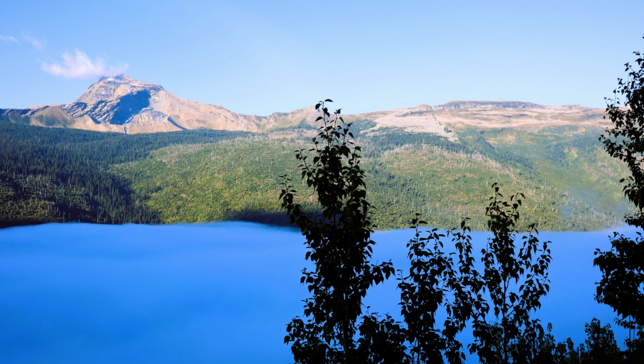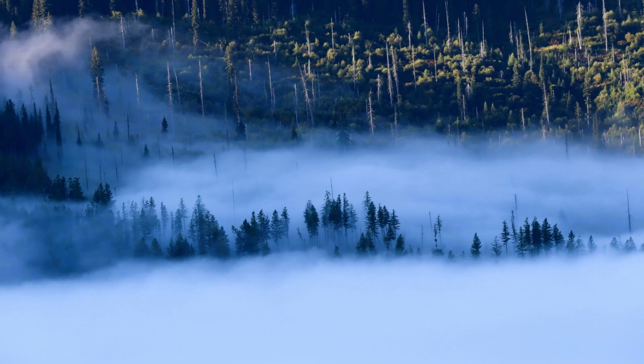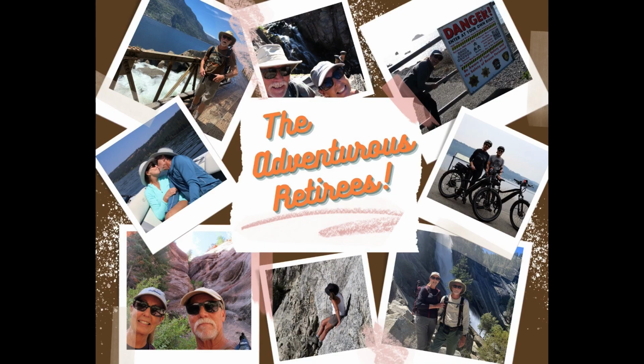We drove to the loop section of the Going to the Sun Road and parked to catch a shuttle to Logan Pass to start our hike for the day. It was interesting how the clouds hung in the valley as we waited.